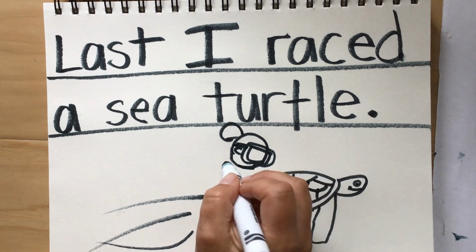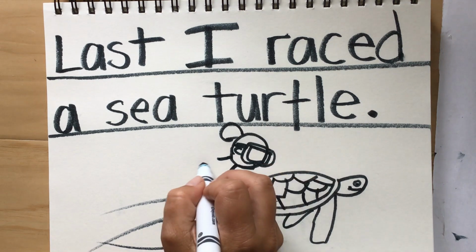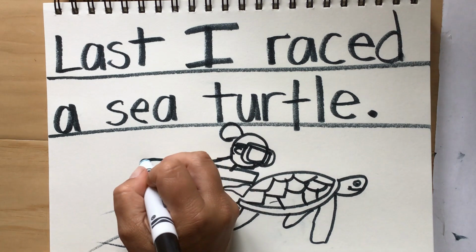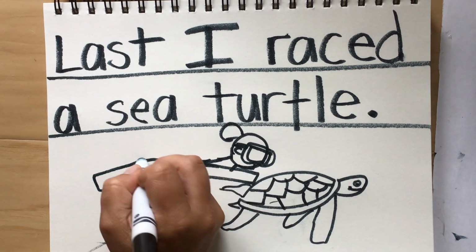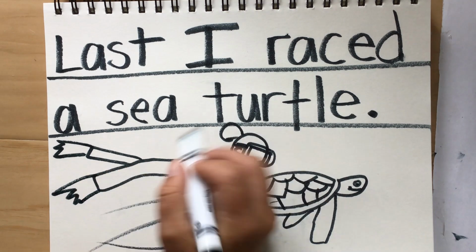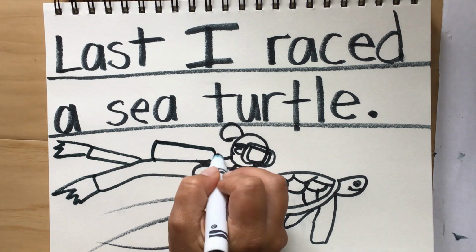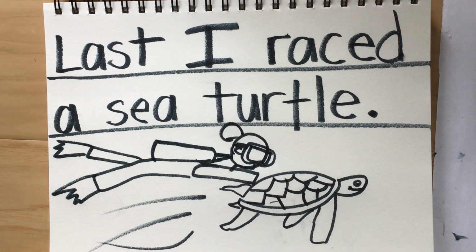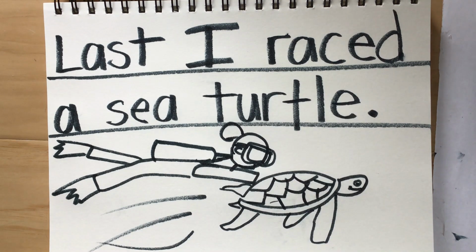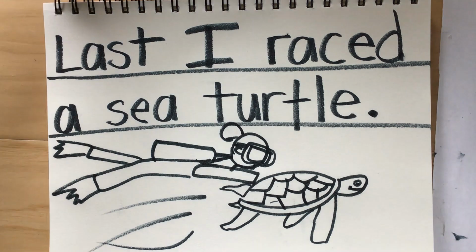My nose and mouth are kind of hidden in there. And then I'm gonna put my arms and my legs. I'm gonna put one going down and one going up because they're kicking. Then I'm gonna put the tanks on my back for the air. Okay, last I raced a sea turtle. Okay, I'm gonna go back and make my pictures.